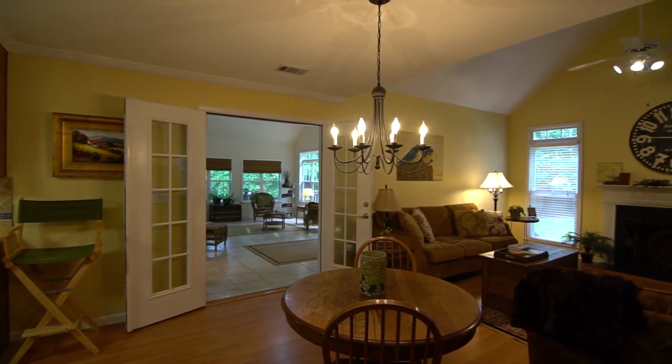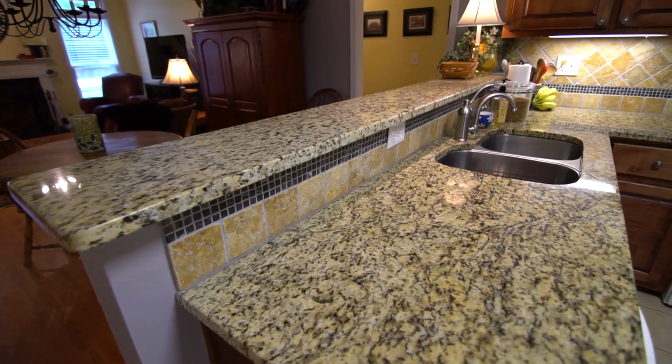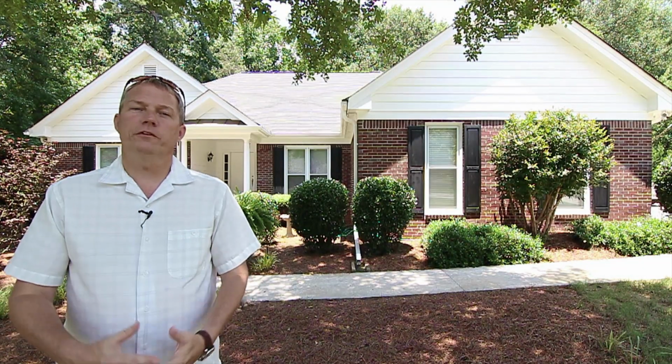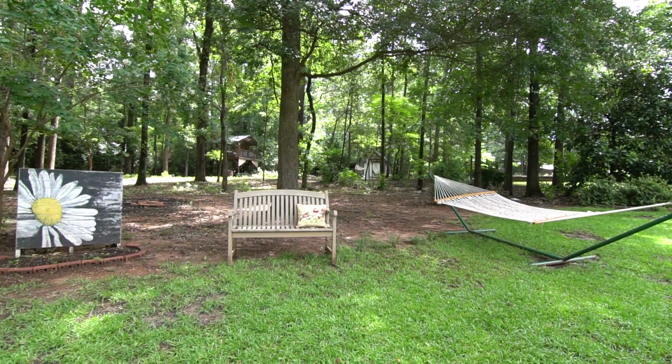Some of the significant upgrades include a full update of the owner's suite bath, granite countertops, tile backsplash and appliances in the kitchen, a newer roof, newer water heater, and a super efficient 18 SEER heating and cooling system. All this sitting on a lot that's just over 3/4 acre with a true oasis of a backyard.